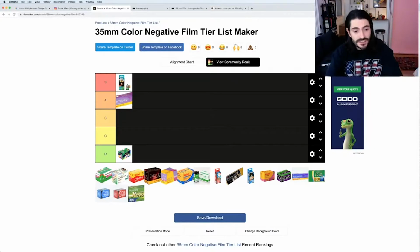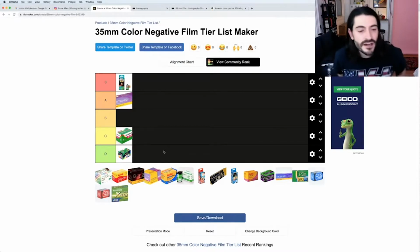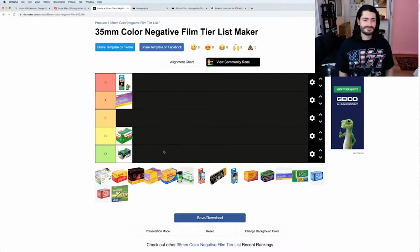Fuji Color C200. I'm going to give it a C, just because I am not a fan of Fujifilm, personally. Not that big of a fan of it.